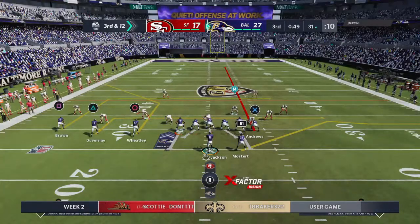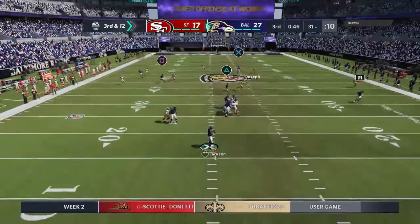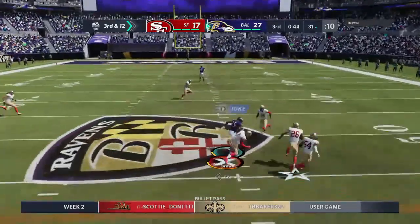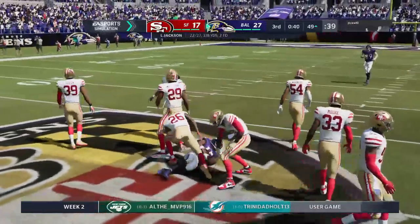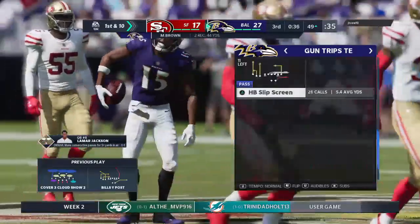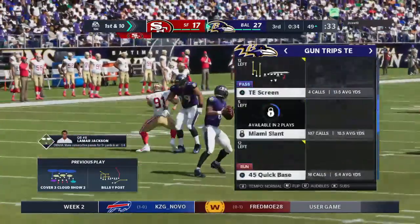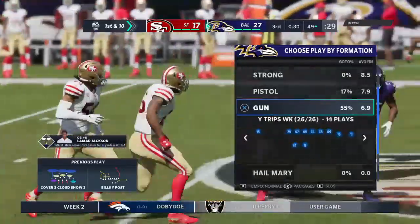Check, Mike 57, Mike 57. Again, Jackson. And he's got his man, Marquise Brown. And he will have a Ravens first down as they're able to get the third down conversion. Second catch for him today, and it'll wind up a first down. First and 10 at the 49-yard line.